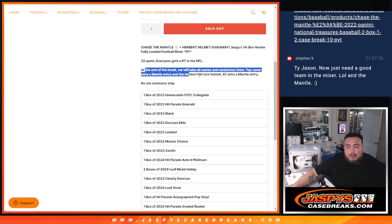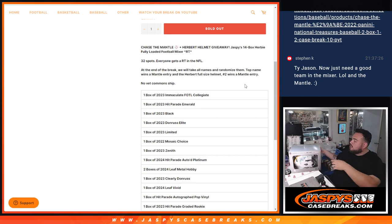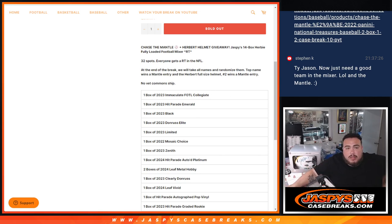And then remember, at the end, we'll randomize the list of names. The top name gets double. They get the mantle entry, and they win the Justin Herbert full-size helmet, which is right here. Number two gets a mantle entry. So there you go, guys.